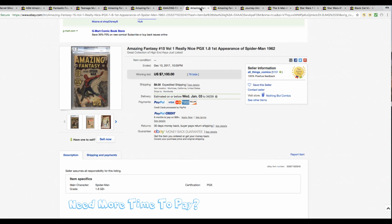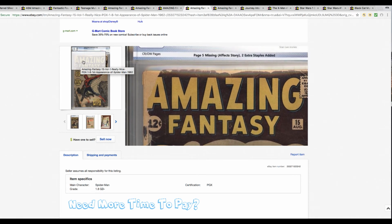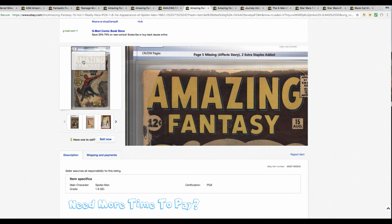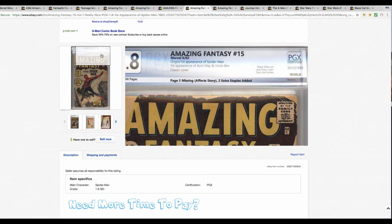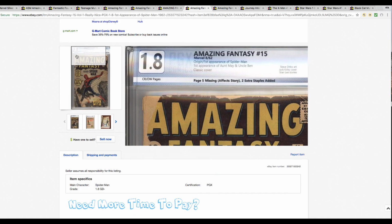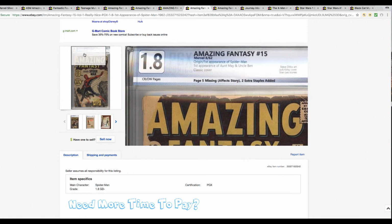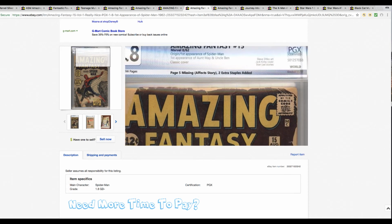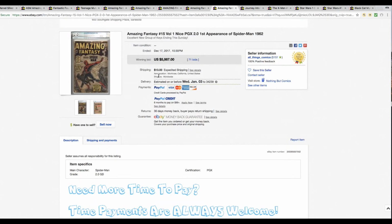Okay, I got a couple of PGX listings coming up, and my goodness, here we go. This book, page 5 missing. Page 5 missing. Let me repeat it one more time. Page 5 missing. 1.8? What? Goodness gracious, stupidity. Everybody knows you never go full retard. You want credibility? This is not a way to get any credibility. 1.8? What the hell, right? What the hell? 7,100?